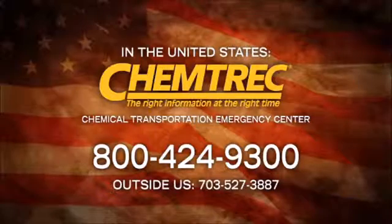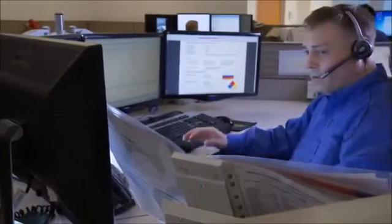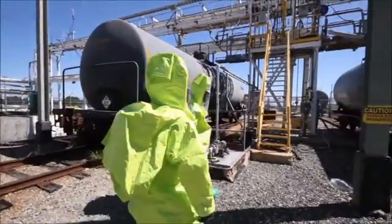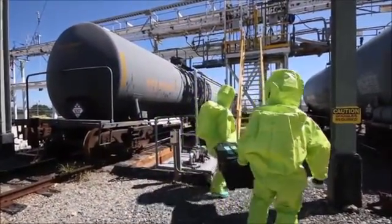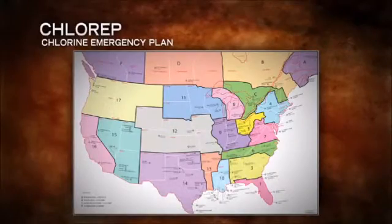Assure that Chemtrek or Canutech has been activated. In the U.S., the Chemical Transportation Emergency Center, or Chemtrek, provides immediate advice to you at the scene 24/7 and will in turn immediately contact the appropriate responder group as required. In some cases it'll be the shipper, but Chemtrek will also activate the Chlorine Emergency Plan, or CHLOREP. CHLOREP is an industry-wide emergency plan that includes trained emergency teams located throughout the U.S. and Canada that are on a 24-hour alert to handle chlorine releases.